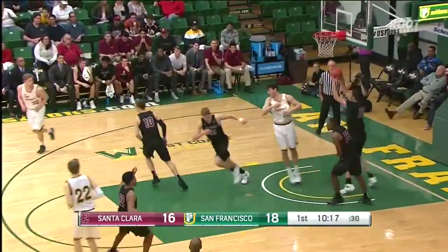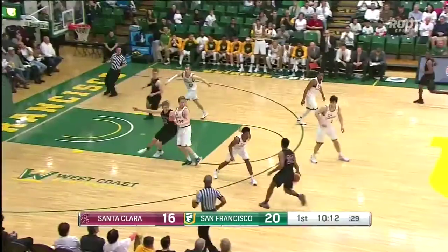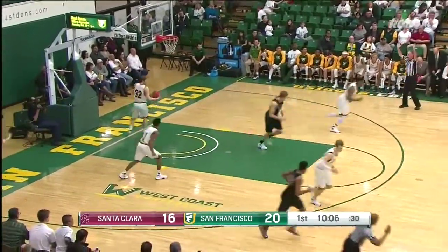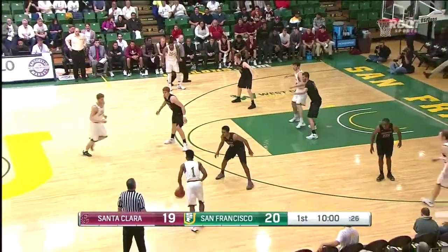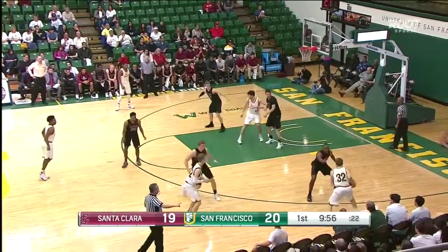Lob pass and right underneath Matt McCarthy. That's a nice pass by Ofoegbu. Great pass by Ofoegbu. Right back is Matt Hubbard. How about Hubbard? This is what Santa Clara needs. They need their bigs to be active and score. When they get points from inside, the Broncos are tough to handle.